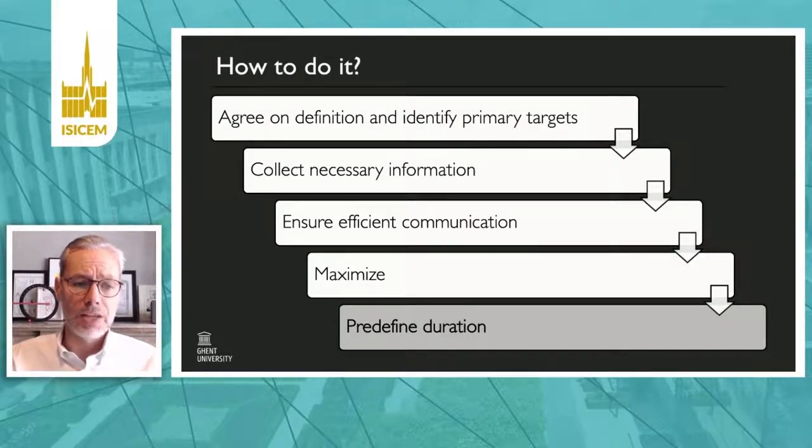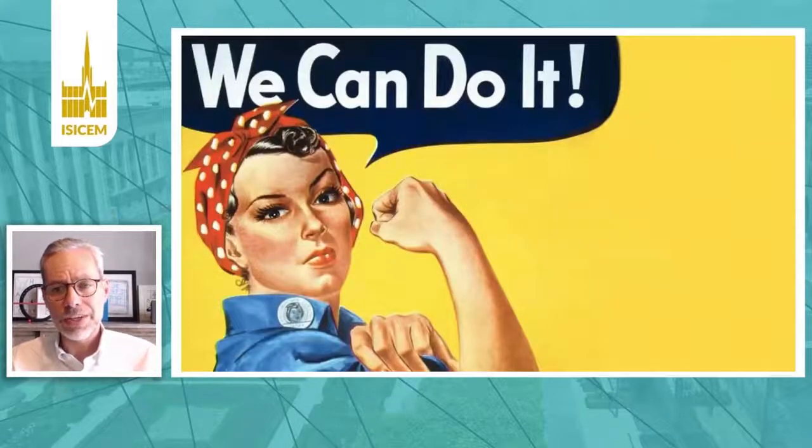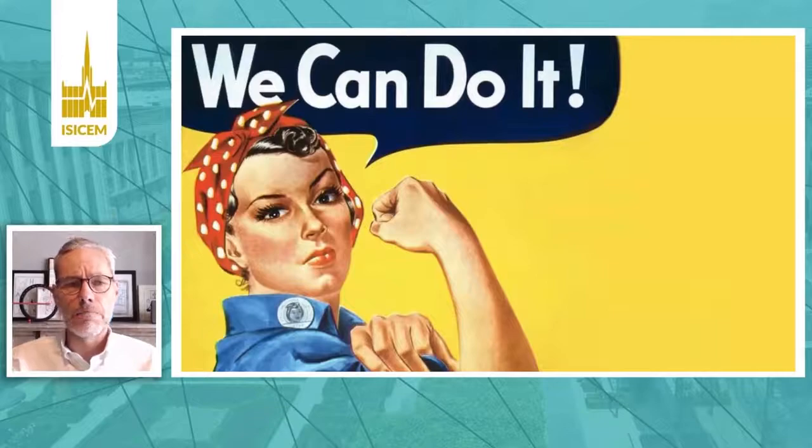And the last and also important step, beyond de-escalation, is predefining the duration of your antibiotic therapy. At that point, it's important to say we should be giving this antibiotic for another 5 days. If the patient is discharged to another ward, also give this information to your colleagues who take over the care for this patient. So yes, we can do it. We should be doing it more.